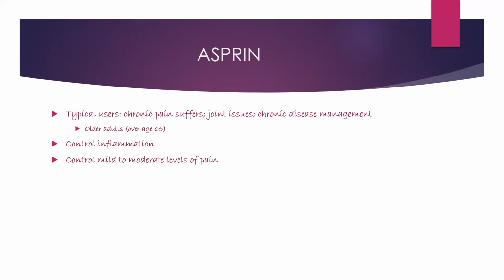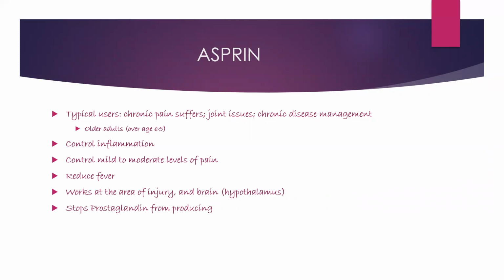So other users could be women going through the premenstrual period. They could use the medication as well. And then it reduces fever. So another typical user would be children, infants and children. And it works at the area of injury and at the brain, so in 2 different places. And aspirin also stops prostaglandin from producing, which is responsible for inflammation as well as inducing labor.